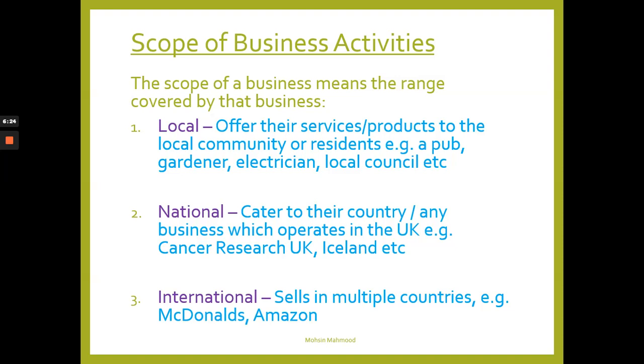Now we'll be looking at the scope of business activity. The scope of a business just means the range covered by that business. So if we're looking at a scope, we're concerned about whether that business covers local, national, or international.